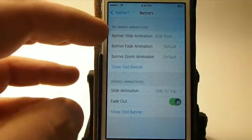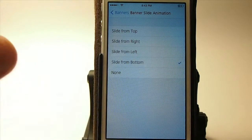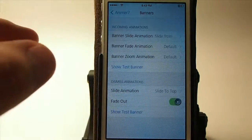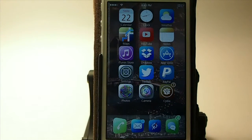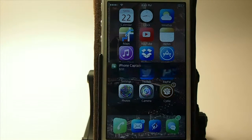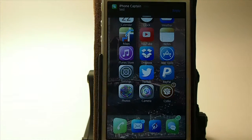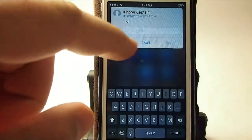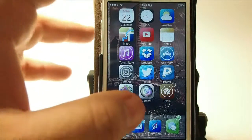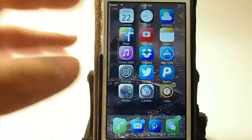And you can do the same thing with your banner notifications too. You can have them slide from the right, left, top, bottom, however you want them to come in. And they do look awesome, guys. Let me see if I can get one to come through for you. I'll send something silly here, so don't think it's there. It is there. You see that one come from the bottom, and you can change that. And here again, to reply, you can just tap the little reply button right there, and you're on your way too. And that's pretty awesome. That's called Animer 7, and you can get it for $1.99 in Big Boss Repo.